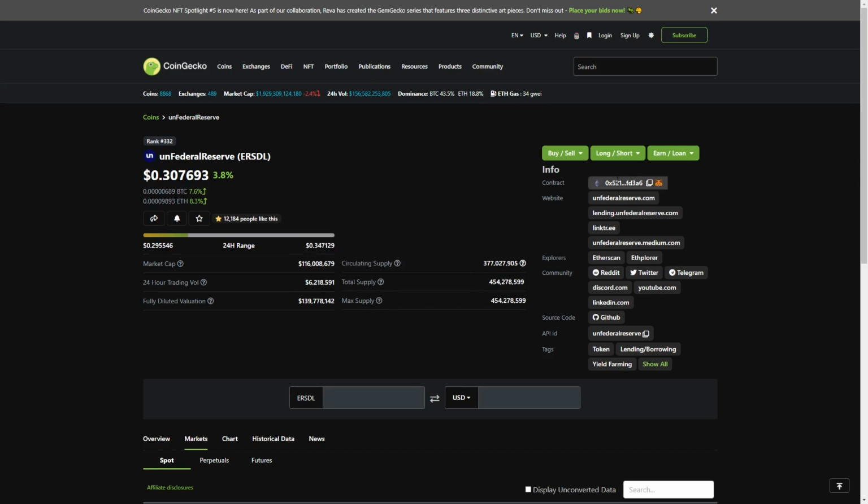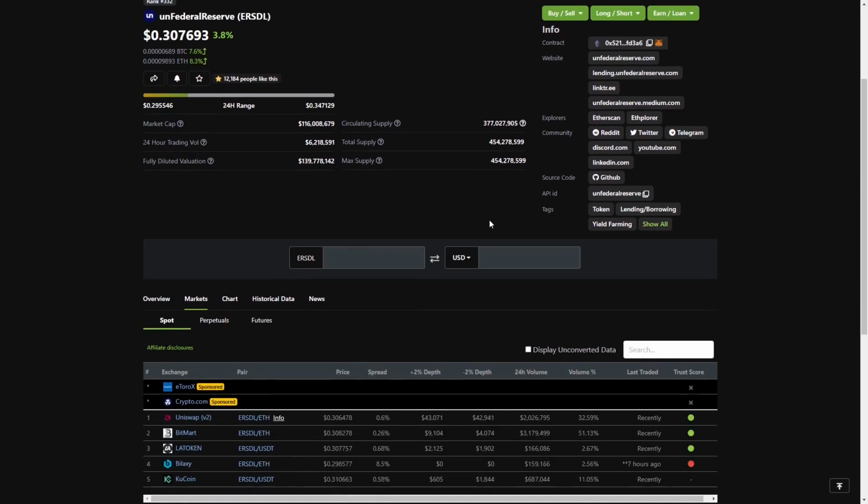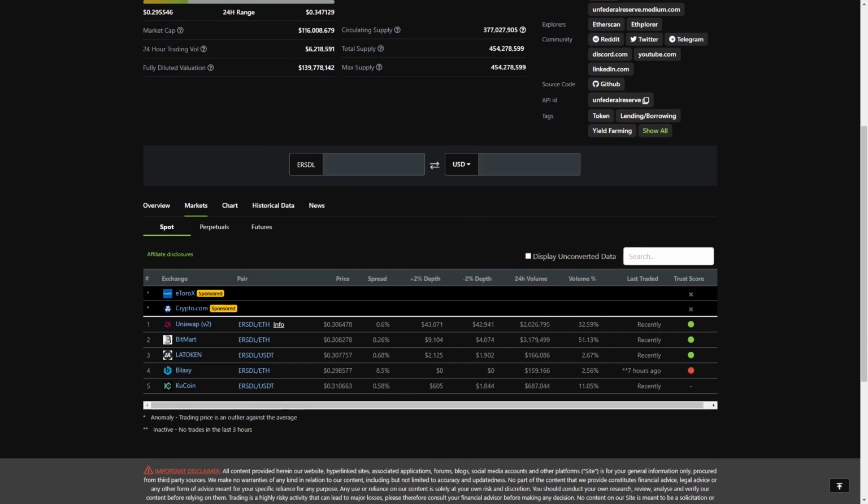It is worth noting that it's an ERC20 token, so if you're looking to find out any of your transactions, or if you're looking for your wallet address within Ersdl system, you can check the link out there in the contract information. Unfederal is currently trading on a few exchanges.